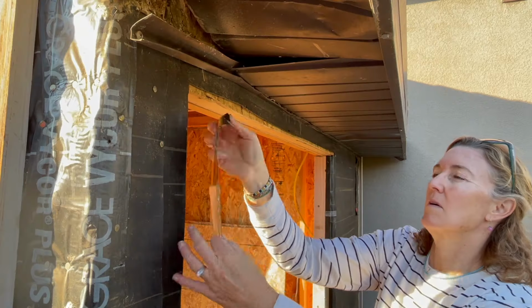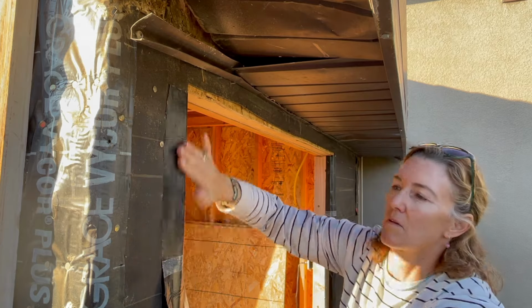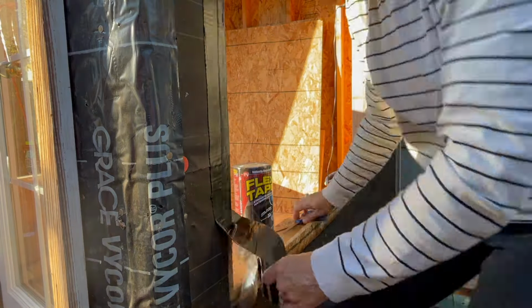Flex tape isn't necessarily affordable, but it's easy to find at a local hardware store and can be purchased in bite-sized rolls for small projects.